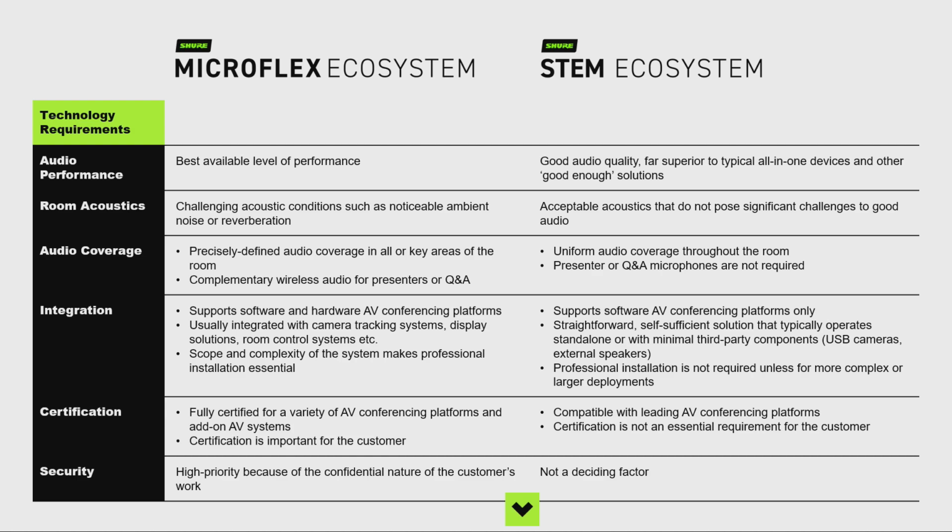And then if you're working in a town hall environment where you want a presenter to have a lavalier mic in a more traditional broadcast sense, then obviously Microflex Wireless fits there, and there's no comparative one in the STEM ecosystem. Correct, yeah.